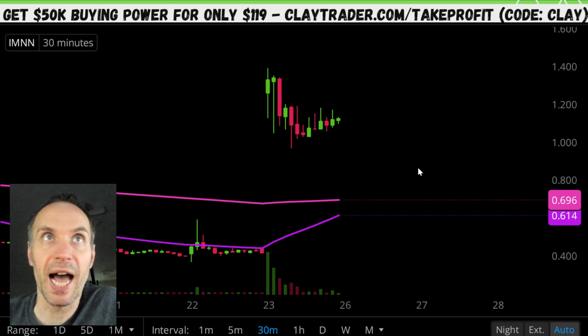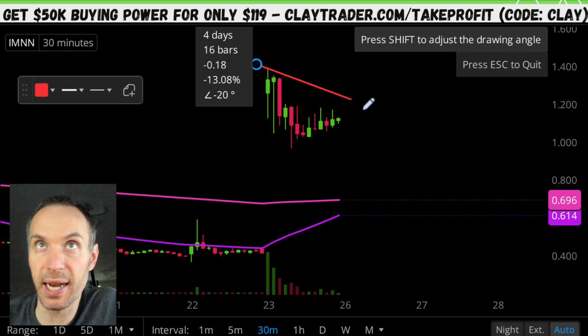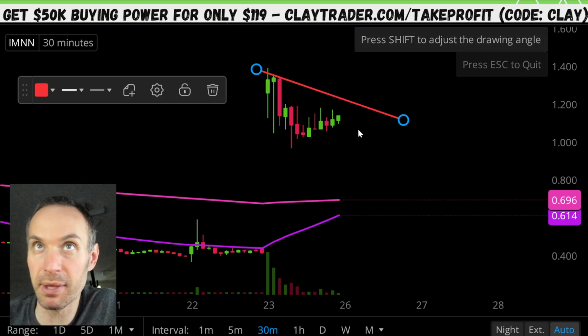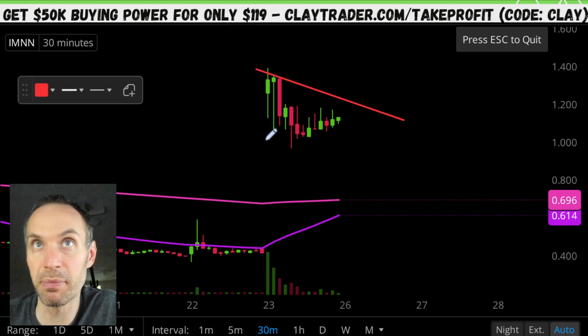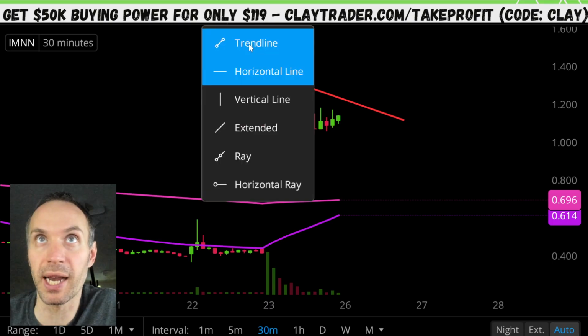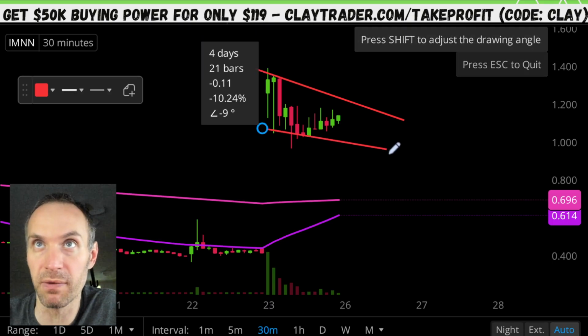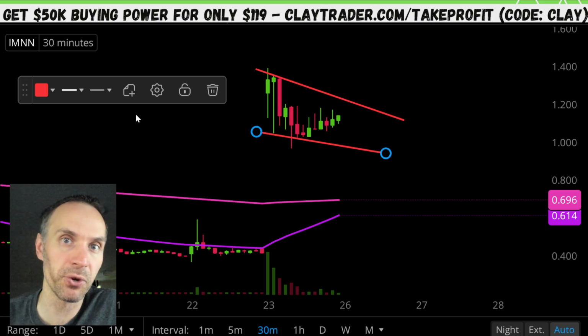Next one here, looking at IMNN, and we have ourselves a good solid overall pattern. So let me draw this pattern into play. And I should note that I'm not saying or claiming that this is a great discovery or a special talent on my end. In fact, I think a lot of people have drawn something very similar to this pattern. And I say all that because when a lot of people are watching the same levels and wondering the same thing, call it a self-fulfilling prophecy, call it whatever you want, it can produce some very dynamic movement.